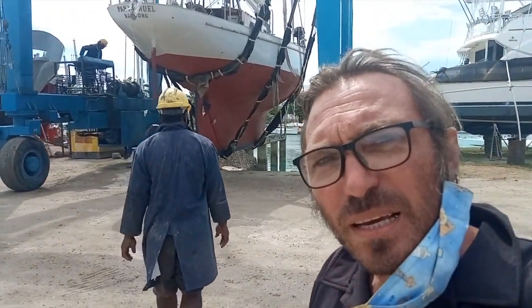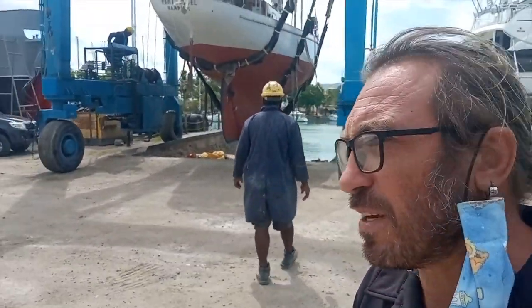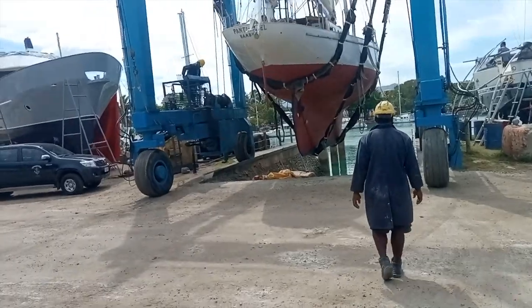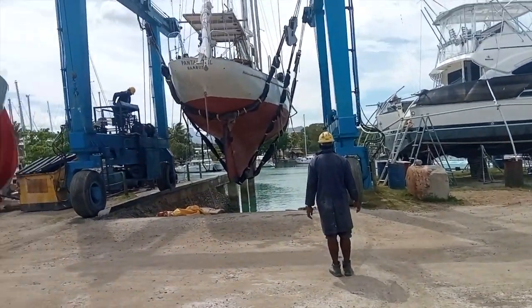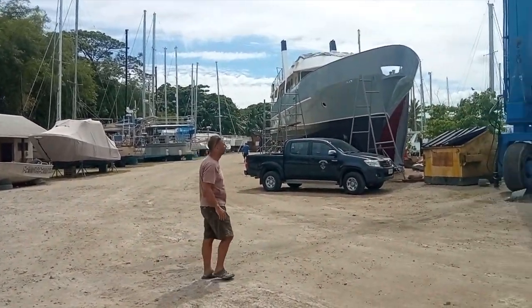The Pantagruel, after sinking last year in the Lau group, has been refitting here in Bunda Marina, Fiji, and is back in the water. Many compliments to Micha, he did a very good job.